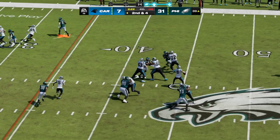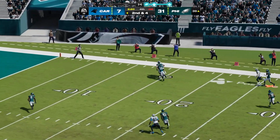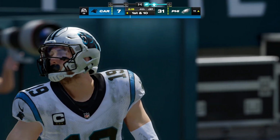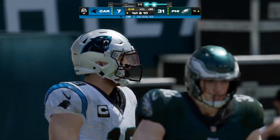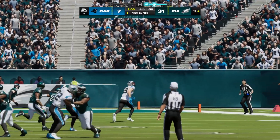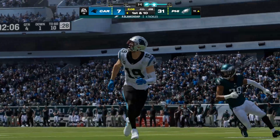Now Young. This one into the hands of Thielen. And he gets this one inside the 15, just a yard or 2 shy of the 10. A gain of 28 yards there, and give him a first down. A 3-score game here late.